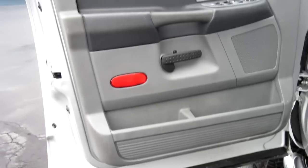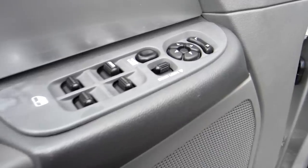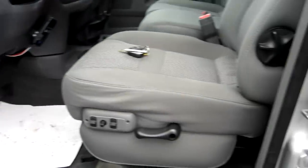Let's take a look inside. This is the Bighorn package. So you've got all your power options, power windows, power door locks, power mirrors. You also have a power driver's seat. Flip down console or flip it up for the sixth person.